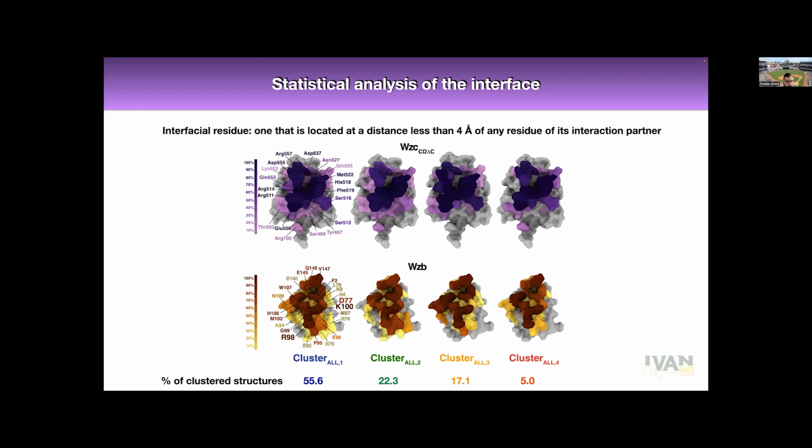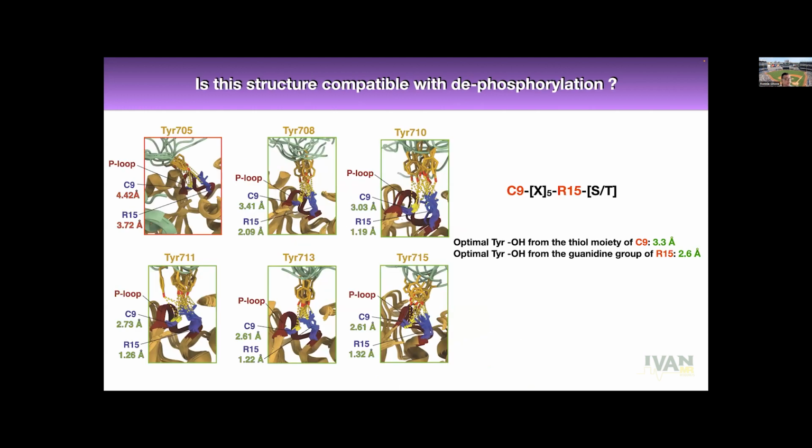Now, we're still not done, simply because we have defined the interface, but we took the actual substrate out from the kinase, the substrate being the tail, which has all the phosphorylated tyrosine residues. So we have to model that back in and see if this interaction mode is compatible with dephosphorylation. In other words, if we put the tail back on, can it access the active site? And we can go and do that.